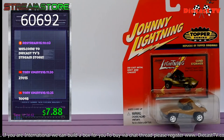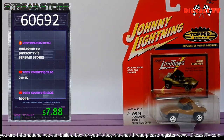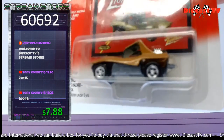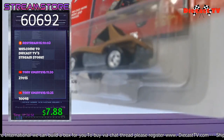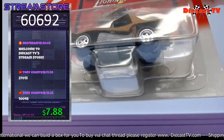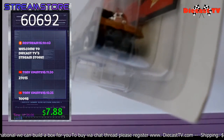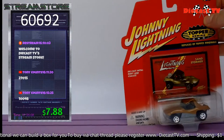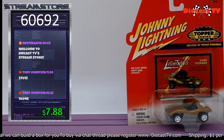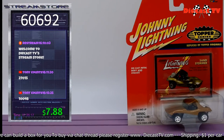Johnny Lightning Topper Series, replicas of Topper Originals. This is the 1970 Sandstormer replica. How about that? Die-cast metal body and metal chassis. And man, it is almost just like the original. It's got the paint job of that dark brown with the chrome wheels and the real heavy metal bottom. The motor sits right up back just like the original. If you have a collection of Johnny Lightning, this has got to be part of it. So please type 60692 in the chat. You got to have this Johnny Lightning replica.